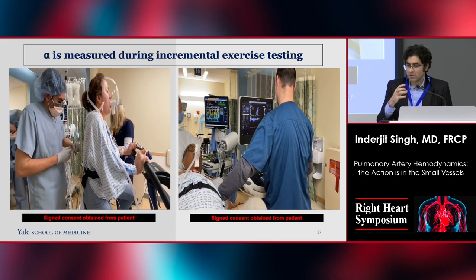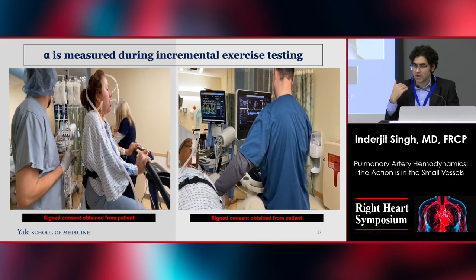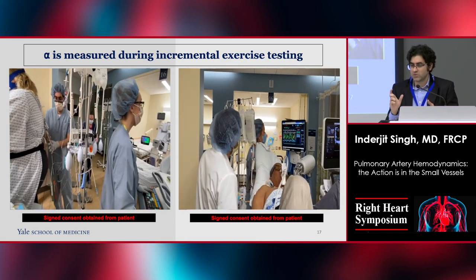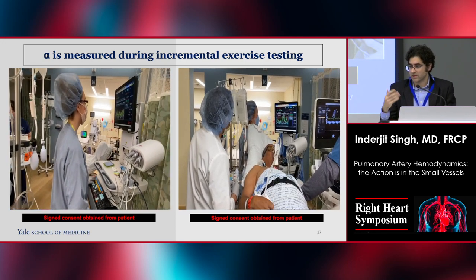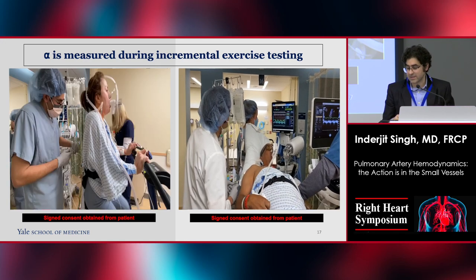So along with that, if you have a metabolic cart and an arterial line in addition to the Swan, you're able to solve for the CaVO2 difference and derive a fixed cardiac output, which then you can use to derive during incremental exercise what the pulmonary vascular distensibility is.